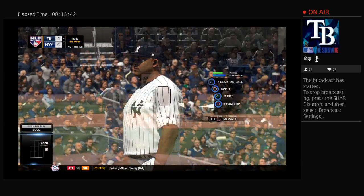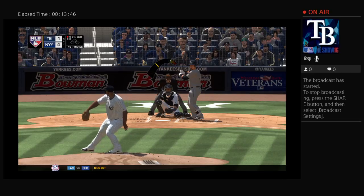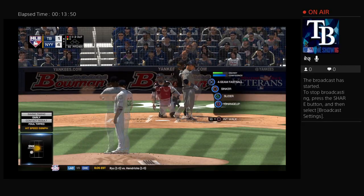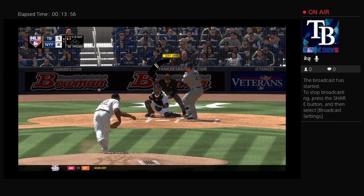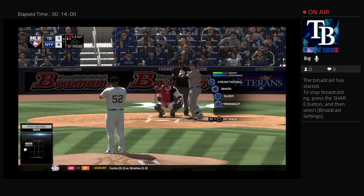Wilson Ramos is in for the second time now as he looks at a ball inside. 1-0. Chopped foul right by home plate, and it's a ball and a strike. And able to lay off the fastball away here. 2-1 now.